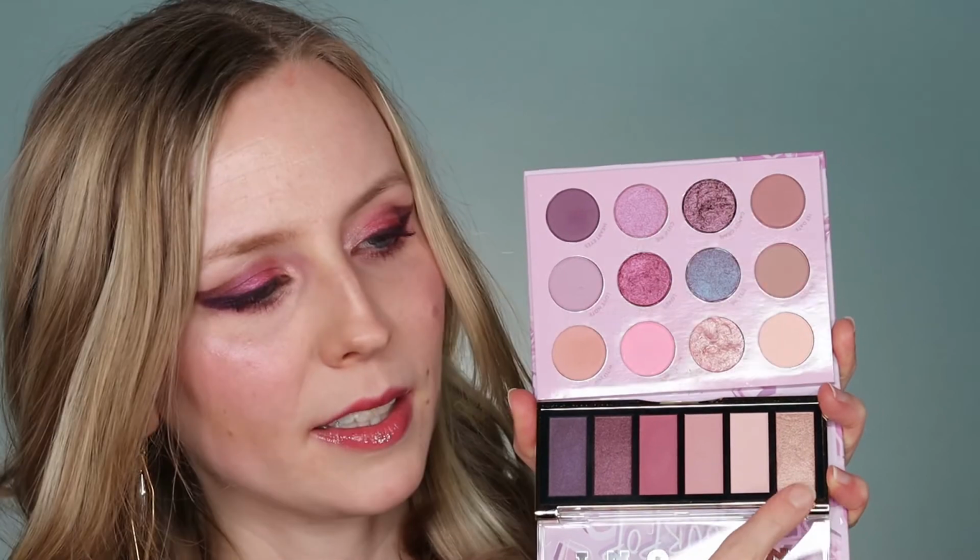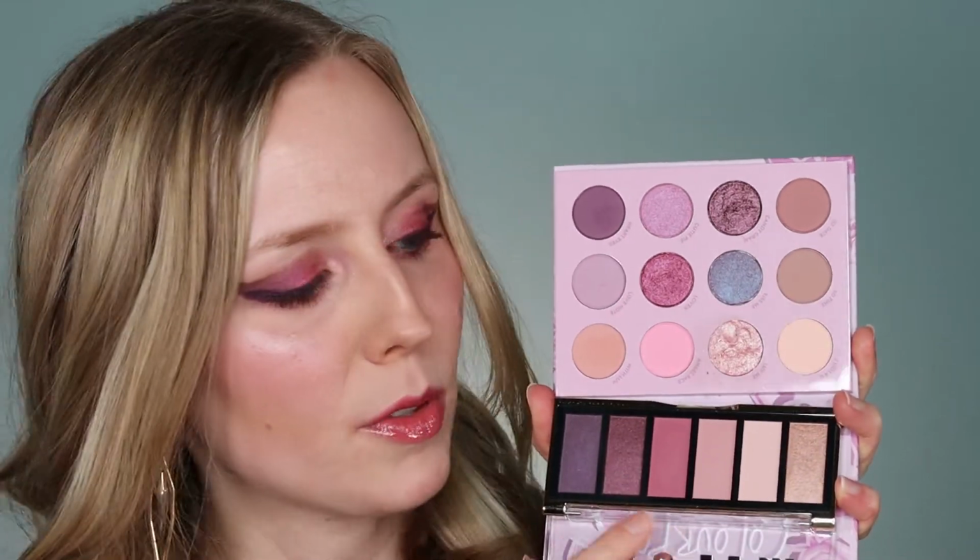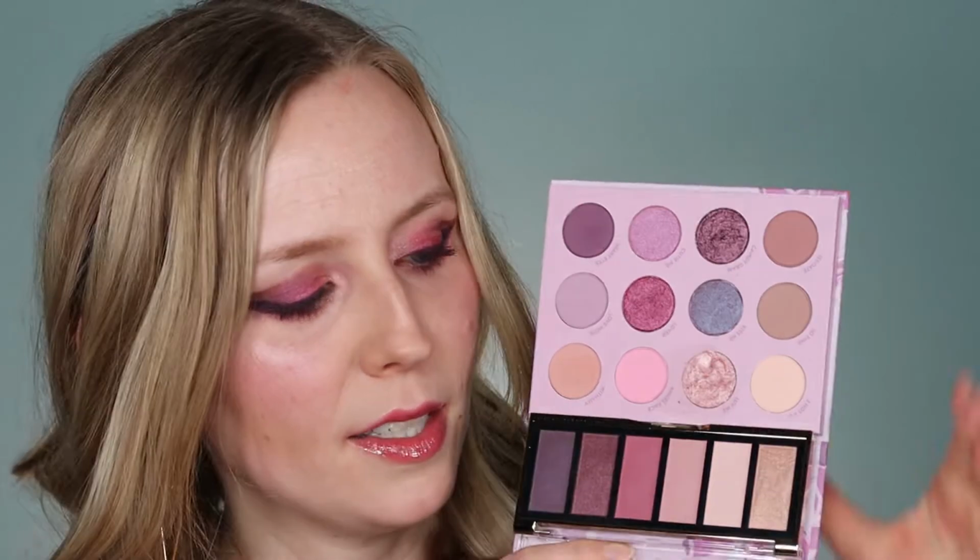For a budget option, I wanted to show you Milani's Most Wanted Rosy Revenge. When you compare them side by side, you can see some real similarities here. There are definitely the light peachy shimmers ranging into the deep, cool purples. I also like that Rosy Revenge has this beautiful magenta fuchsia shade as well. So if you want to do a look like this where you get that pop of bright in the middle, you could definitely accomplish this with a palette like Rosy Revenge. Just for comparison, You're a Cutie costs $18 and Milani Rosy Revenge costs $10.